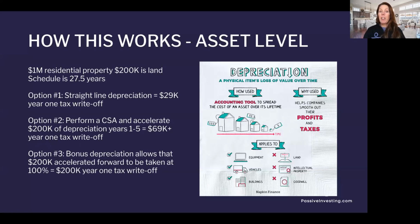If you take $200,000 divided by 5, that's an additional $40,000 in the first 5 years, in addition to the $29,000. So now you're starting to supercharge the depreciation. Here's the thing: you didn't change how much you get to depreciate. You just changed when you get to take the depreciation. Who wants a $29,000 year one tax write-off? Or who wants a $69,000 year one tax write-off?